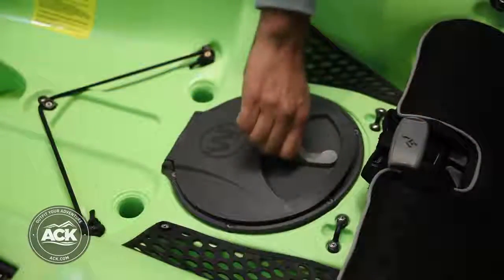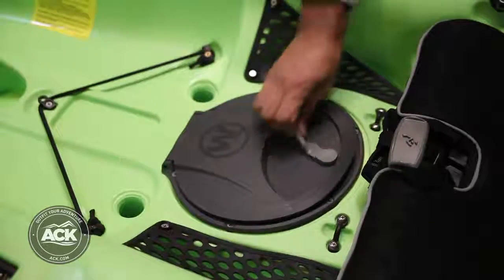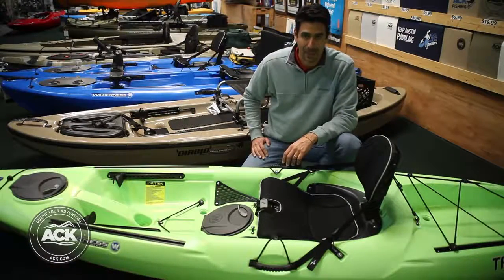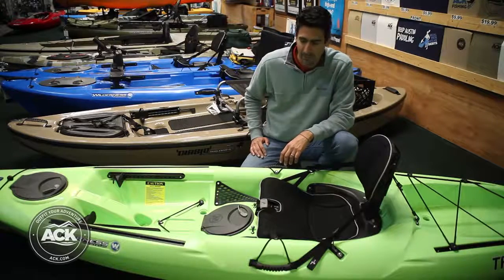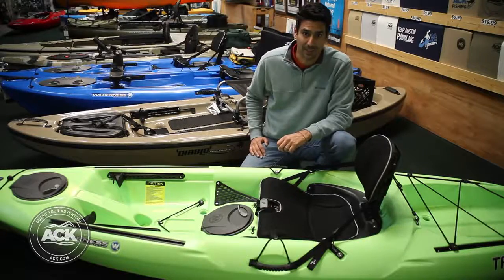Just like a sit-inside kayak, you do have hatches for dry storage and unlimited deck rigging options. Sit-on-top kayaks tend to be one of the more stable of the bunch, and they're actually very easy to get in and out of, making it an ideal choice for any type of paddler and kayak anglers alike.